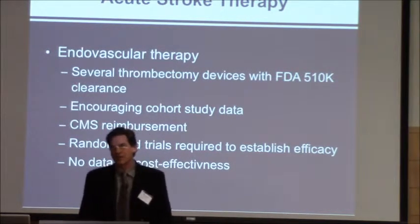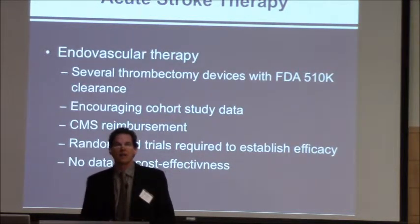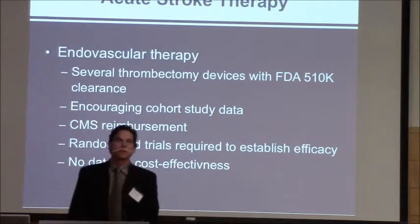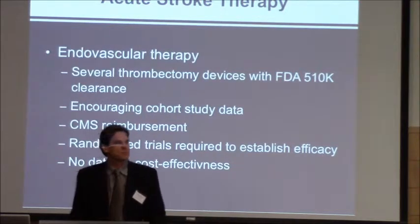You can't have cost effectiveness without knowing that there's true effectiveness. And 510(k) clearance means that you can get on the market without knowing if there's true effectiveness. And that's exactly what's happened with these devices. The way they got on the market was you do a cohort study. 100 consecutive patients come in with a big stroke, up to 8 hours after symptom onset.